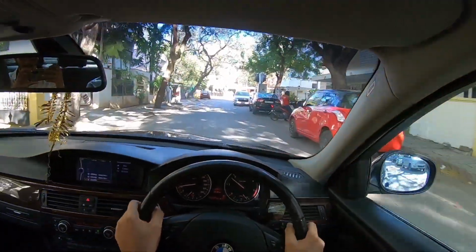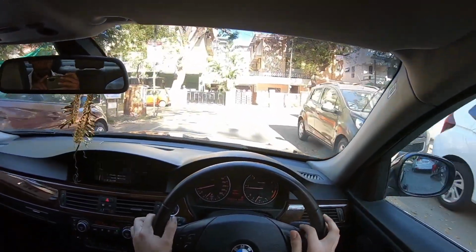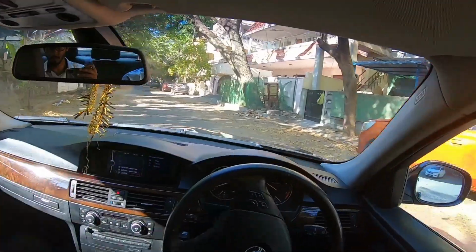Alright guys, so driving the BMW 3 Series. This generation of 3 Series, the E90, was given the tag of one of the best handling BMWs of all time. Let's see just how well this car handles 12 years later.